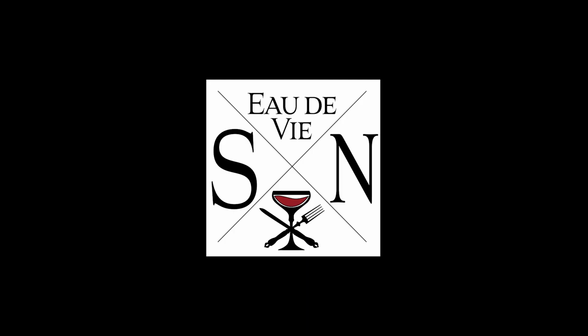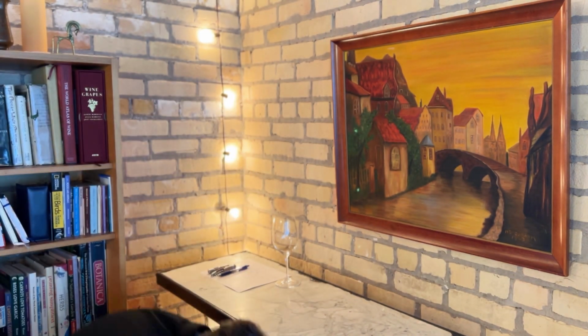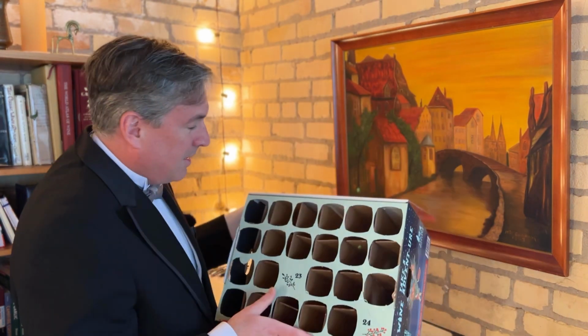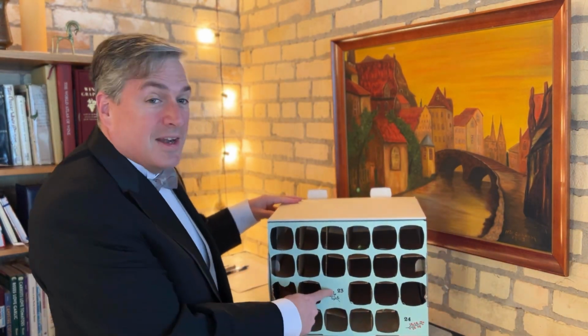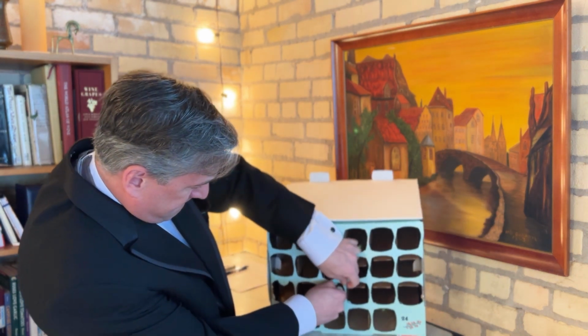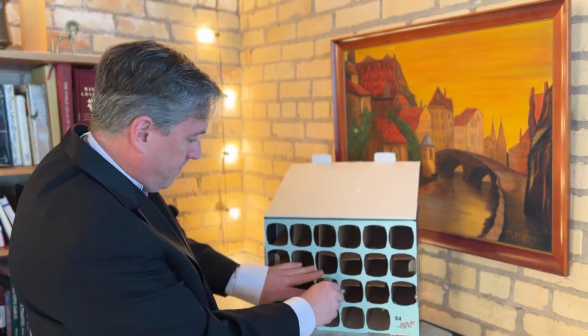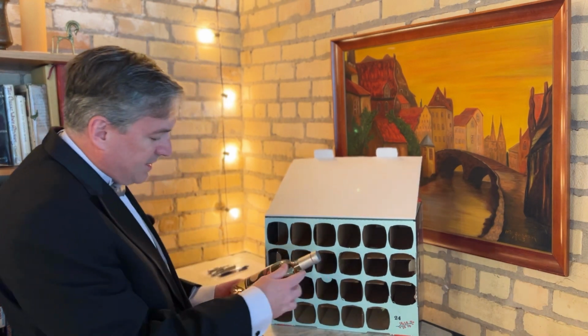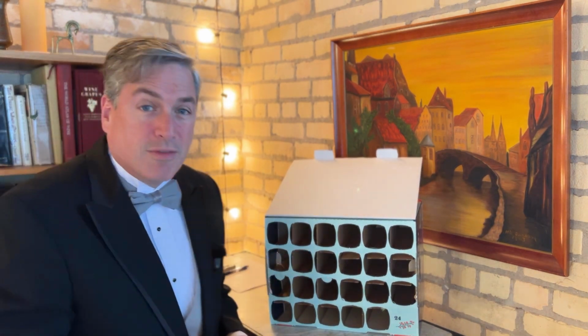Today is day 23 of the Costco Wine Advent Box. This is the penultimate wine, so I dressed up for it. It's down here in this very empty box, and it's right here, number 23. Okay, what do we have? It's a white Sauvignon Blanc from Spain.